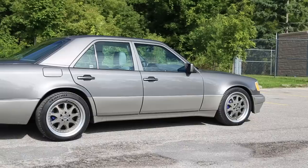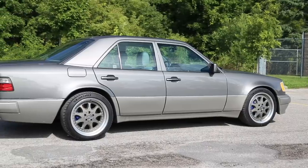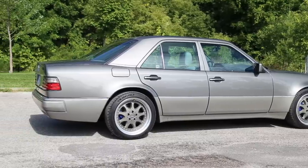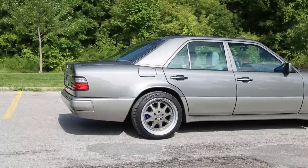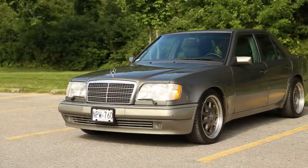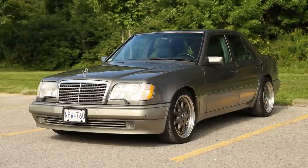If you are really interested in these cars, if you want a classic car and want something different, not necessarily your run-of-the-mill Honda or anything like that, you want something with some class to it, you should look at this. You're not going to find anything else. Don't believe me? Here we are.